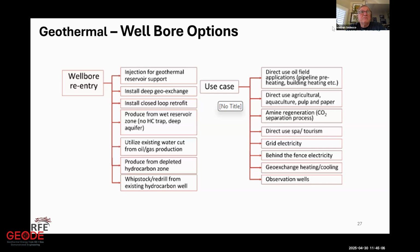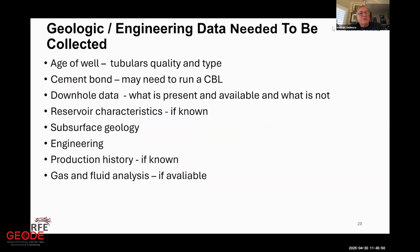Some wells just didn't find a trap, they didn't find hydrocarbons, so they're just down in the deep aquifer, so they may be optimal for doing this. You also have to look at, with these old wells or even existing wells, you might have to have an amine plant put in place to pull out the CO2. I don't know if this will happen, but you might find some helium, so you want to put in a plant there. But you also want to maybe strip out some of the salts that are in the fluids or rare earths, because those can cause problems in the tubulars, but at the same point, they can provide another revenue source.